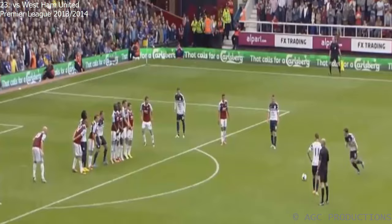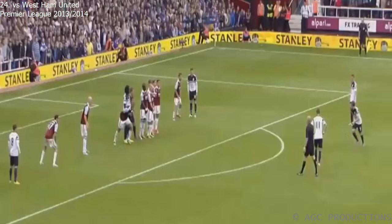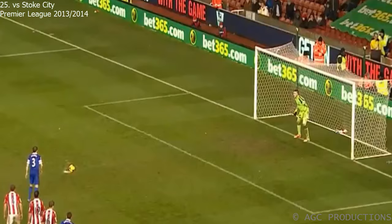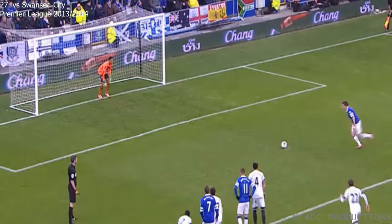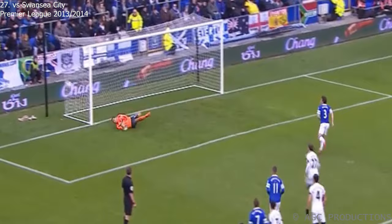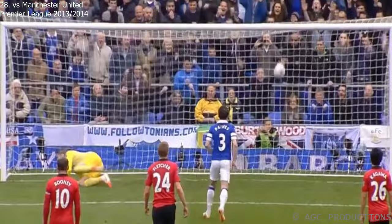Oh, brilliant! Absolutely brilliant! It's Baines again, and he scored again! Baines from 12 yards, scores! Leighton Baines against Tremel. No mistake. 3-1. Baines strokes it confidently beyond me. Leighton Baines. Straight down the middle.